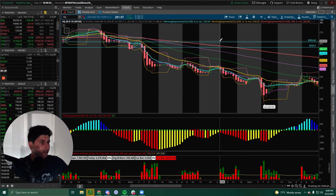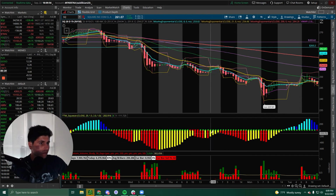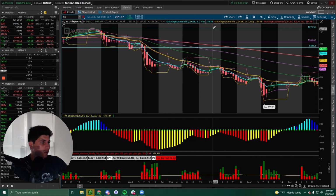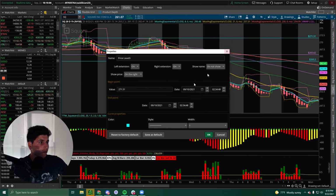You see here how it rejects. So 265 is going to be your first target. And above 265, we got 270. We got 270, 271, right? These resistances here.